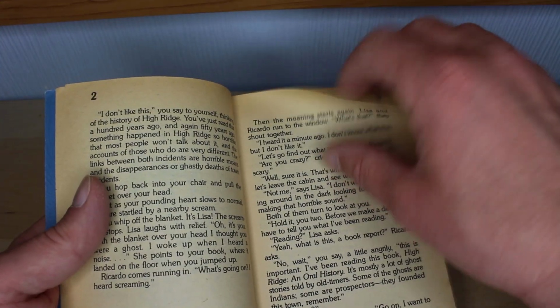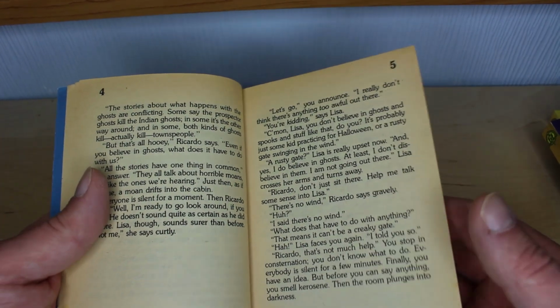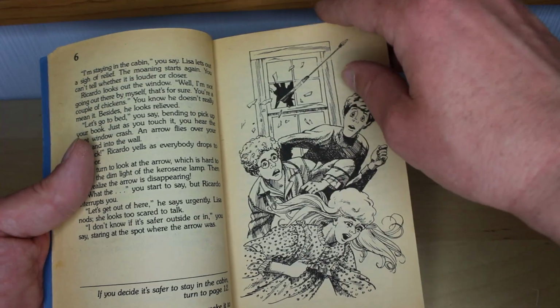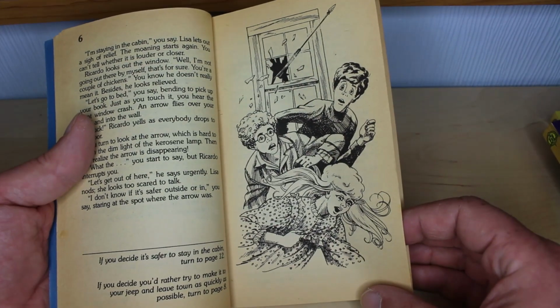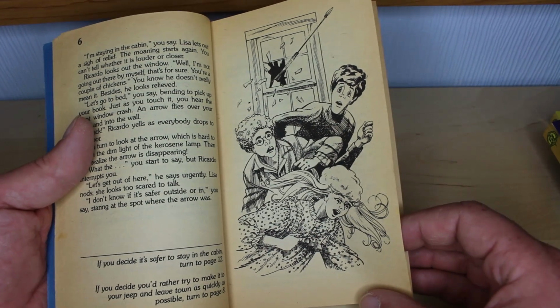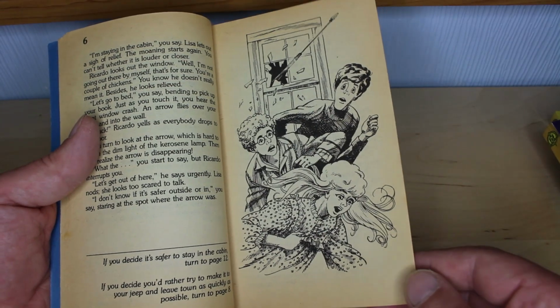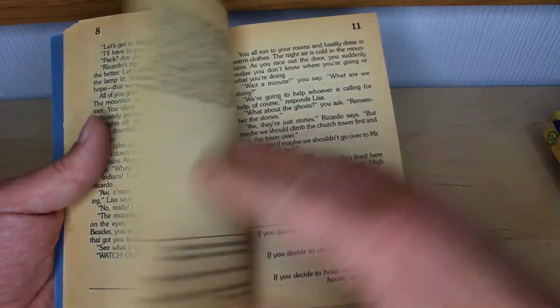And that is where we shall stop for now, because after that you get an actual decision. I'm just going to skim through it because I like to show the art off on these things, as you may have noticed with these particular videos. And I'm already at the 11-minute mark. Good God. So here we are. There's you, Ricardo and Lisa, scared by an arrow that comes crashing through the window, and so on and so forth.